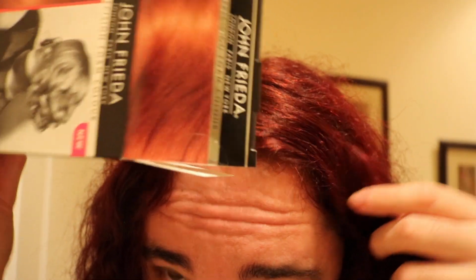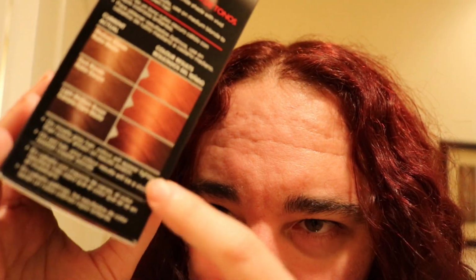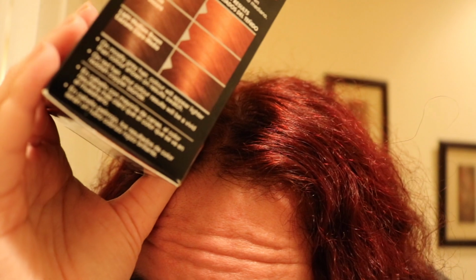In that video, I did the 6R, and I found out that it tends to come out a little bit more of a true red, kind of a red violet-y, not necessarily the red that was shown with the model in the box. This one shows a lot lighter, and if you look, mine looks nothing like that. Totally different, but if you look in the box right here, mine is kind of like that one right there. That's a more accurate shade.